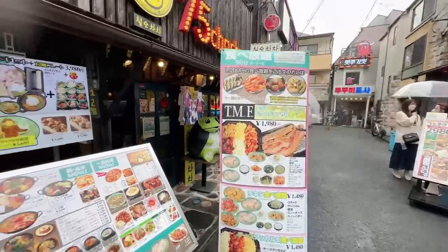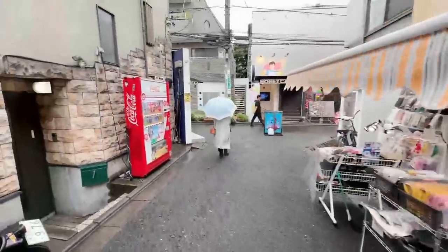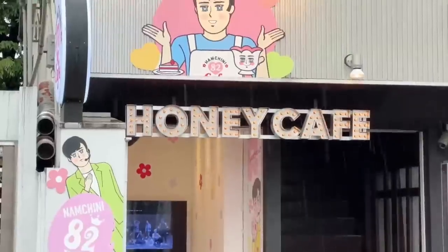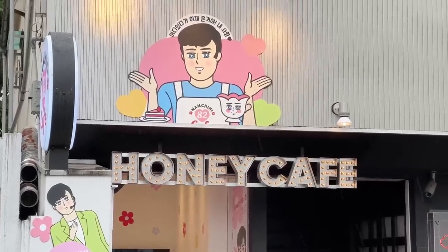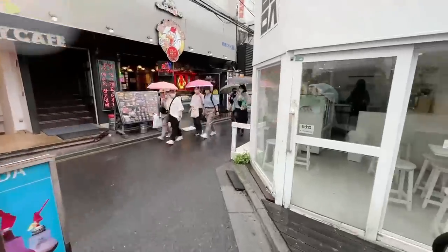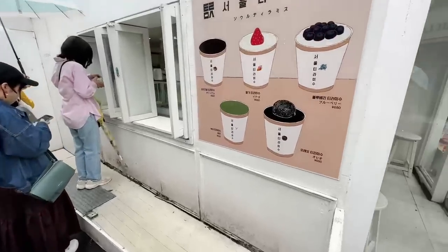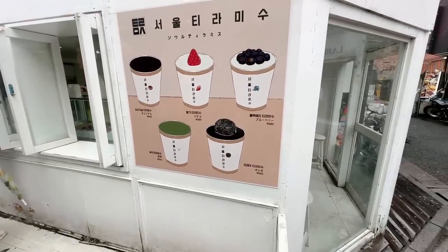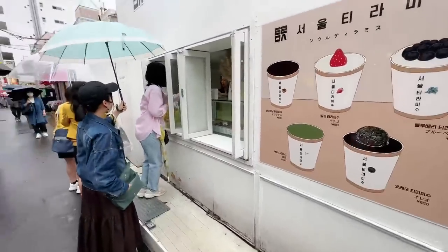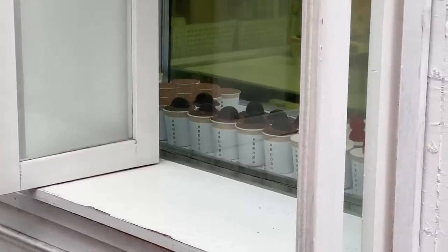Wow, and they have a pretty good lunch menu set here. I gotta bring Kanai out here. Gotta take her to the Honey Cafe. Well, where else would you take your honey? I don't know what this Seoul tiramisu is. They have an original blueberry. I guess it's just tiramisu in a cup. But they seem to have a lot of them. Check it out. There's one with a cookie on there.